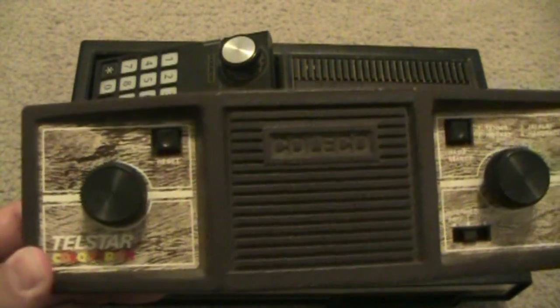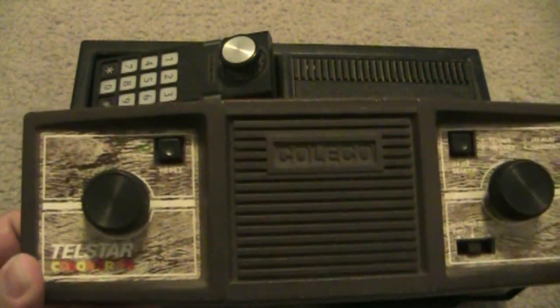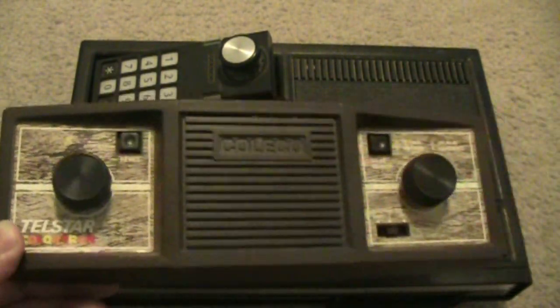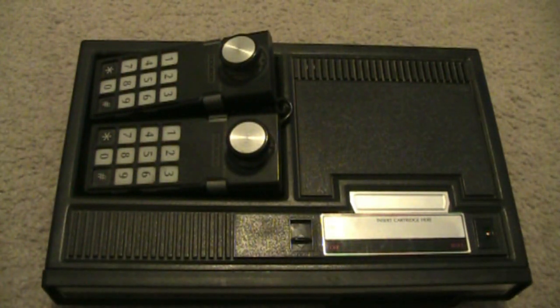So they created systems like this, called the Telstar, which was basically a Pong clone. There's a whole bunch of different models. This is just one example. This is a Color Tron. This is one example of many that they released that were Pong clones. And they were fairly successful. And that leads us up to the early 80s, 1982.